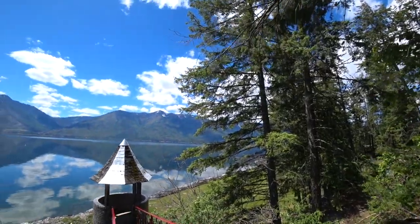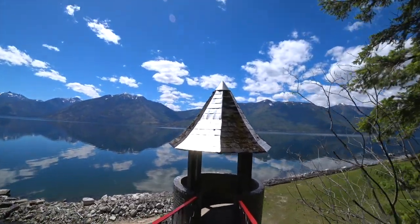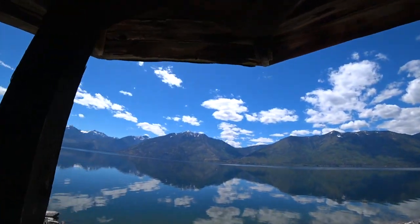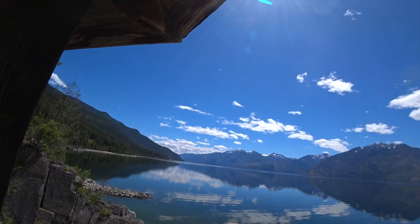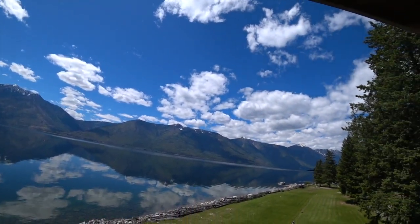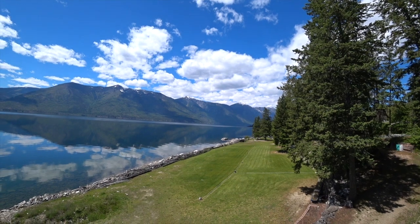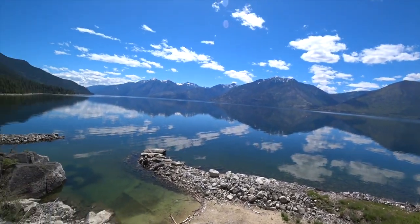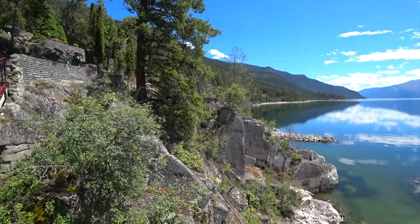Oh, let's check out this little building. My goodness, how cool is this? What's this place?